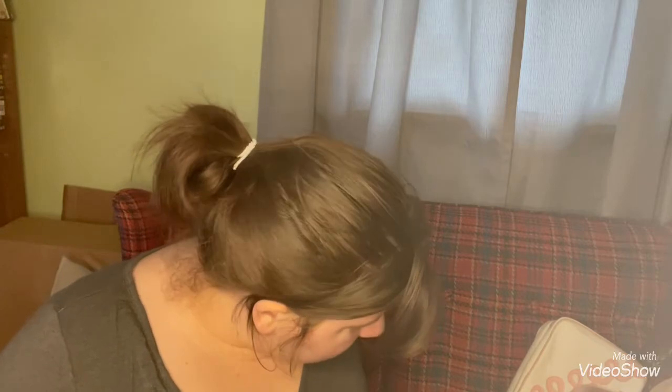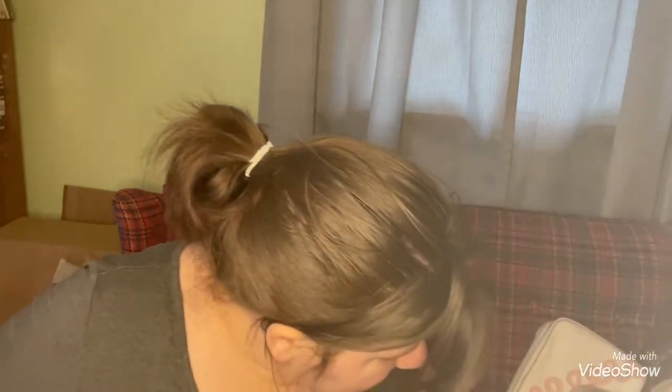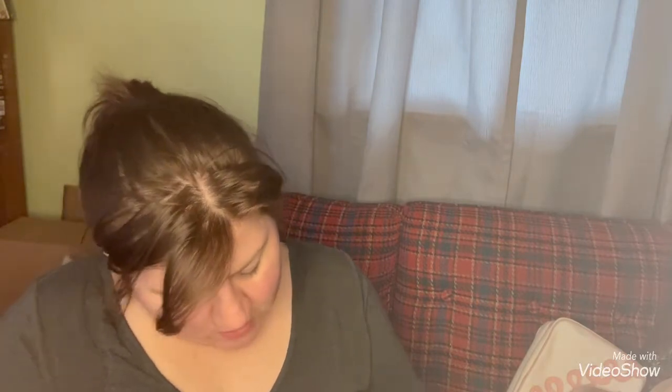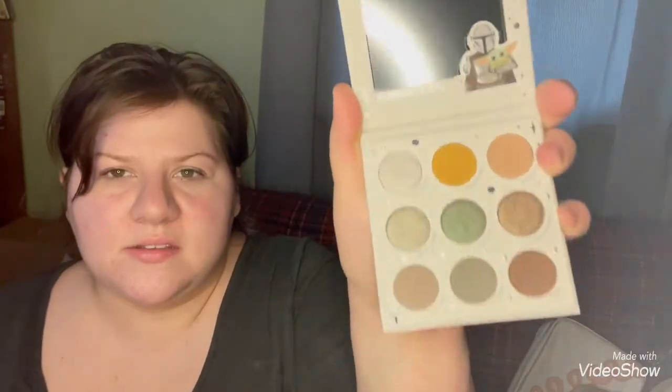Okay, so the next thing I got, what did I get next? I got so much, not actually, but still, it's a lot. The next thing I got was the Star Wars Mandalorian palette collab from ColourPop, because I already have the Child palette and I really enjoy it and I wanted to try this too. I know by the time this video goes up, this is probably already gone, but if you guys want to see a video on this, let me know.